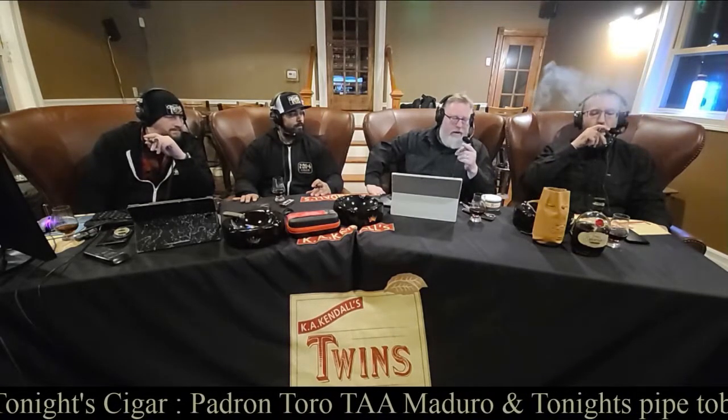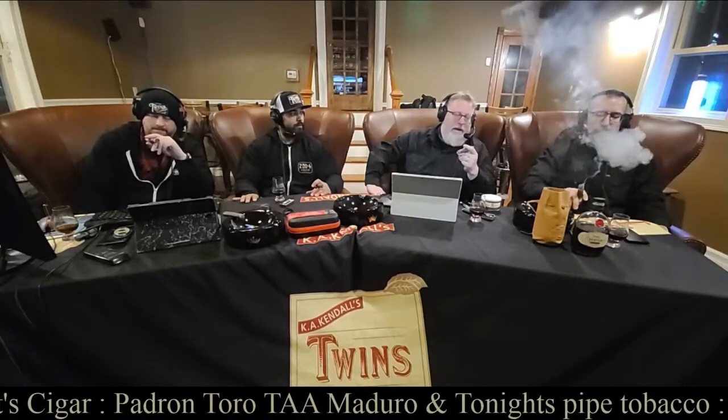Now, a Padron 1964, to me, the way I describe it to people is it's like smoking chocolate. It's like smoking a big bar of chocolate. And this does not disappoint. It is a really smooth, creamy, chocolatey cigar, with a little bit of mocha in there. The retrohale has a little bit of spice in it. It is really pleasant, and there is nothing really that tastes like a Padron.